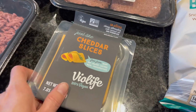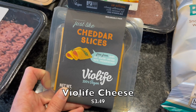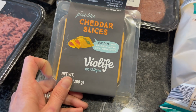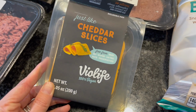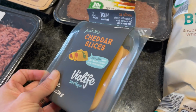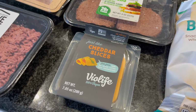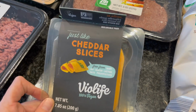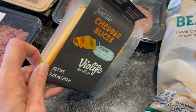We'll see. And then the cheddar slices here from Violife. This was cool to see. This is not new, but this is definitely new to Aldi, at least for us. And this is one of my favorite brands for cheeses. And they had the cheddar slices. This was all they had though. Violife has a huge range of cheeses, but this again was the only one that ours had, but I'm not mad at that. That's okay. But hopefully they'll even get more in.